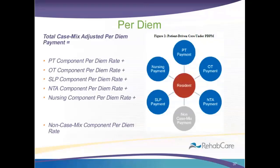So again, this is what it looks like. We talked about each of the different components and how it is determined. And remember, the non-case mix payment doesn't change. So for a patient's stay, we add up all of that, and that is going to be their daily rate. Regardless of whether the patient receives therapy, that rate is going to stay the same.